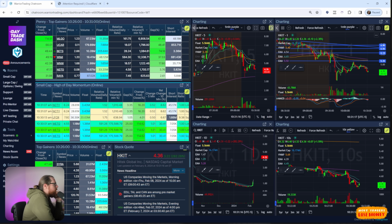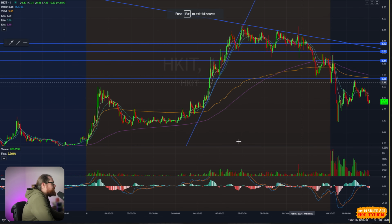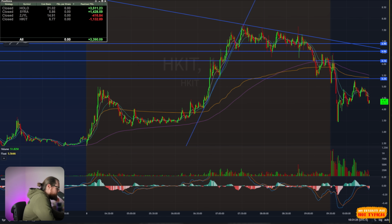Anyways, so on HKIT, my first trade on it was fairly early. It was actually my second trade of the day. My first trade of the day was on HOLO. And then my second trade was on HKIT. So on HKIT, I got in this at about 6.70. And that was 10 past 7. So it was in this area here.